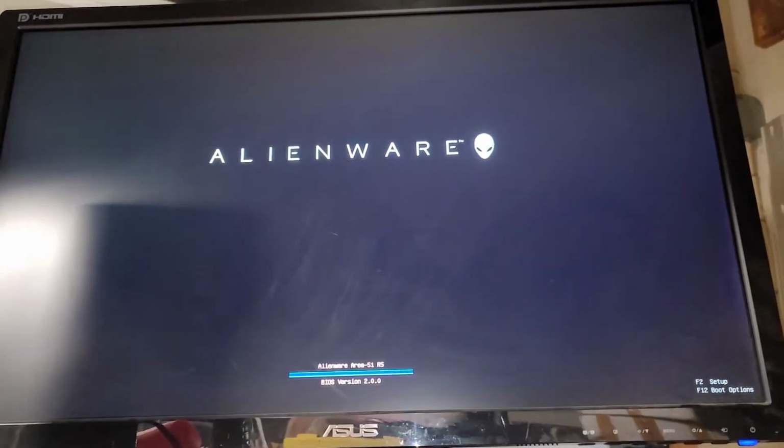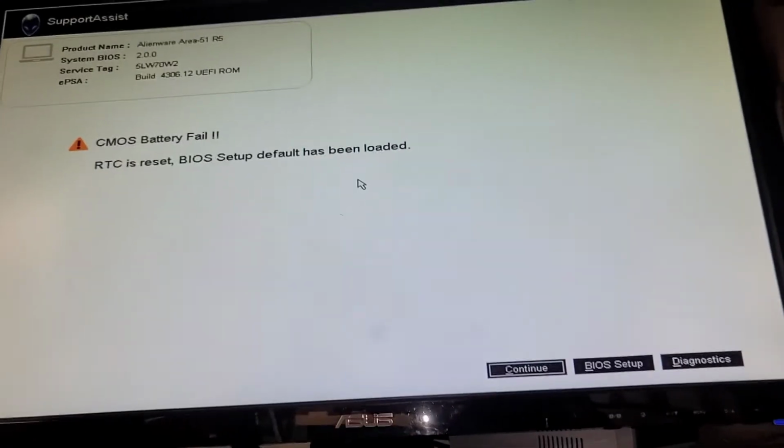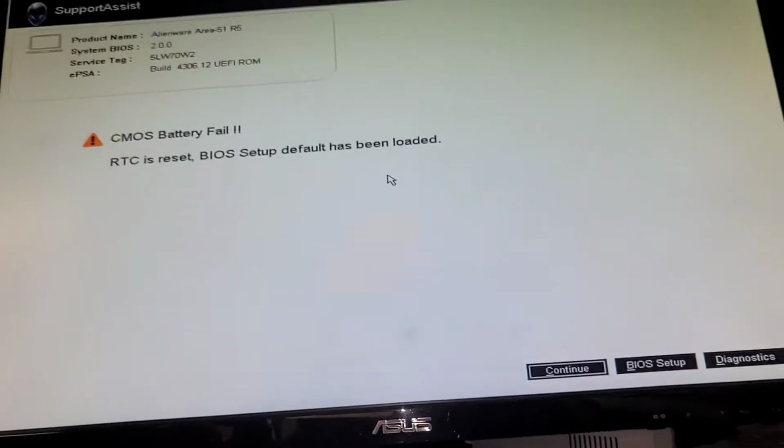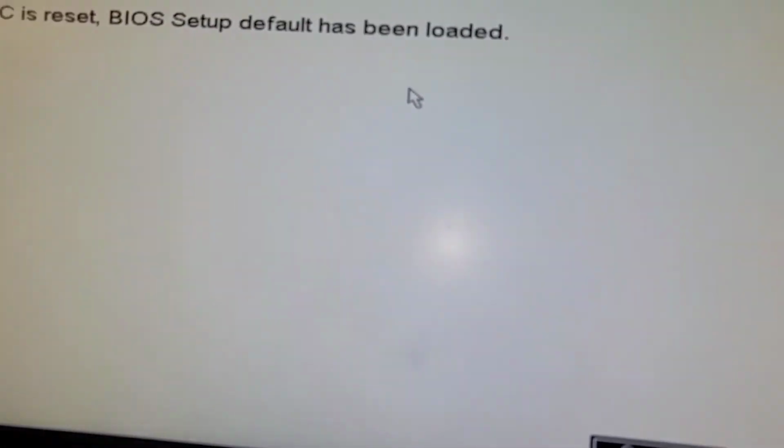The screen will probably come up. Let's see. No? Oh yeah. Alright, so here you can see the screen came on and then it said CMOS battery fail. RTC is reset. BIOS setup default has been loaded. Oh, so let me get up here. So now what we're going to do, we're going to go to this BIOS setup.